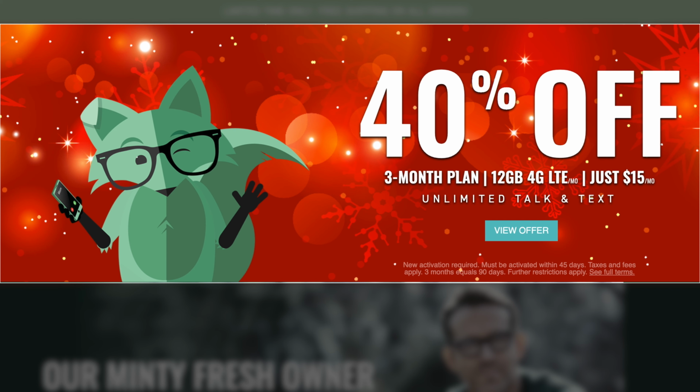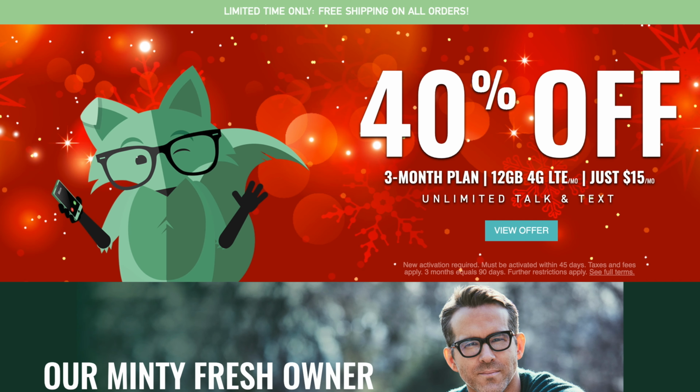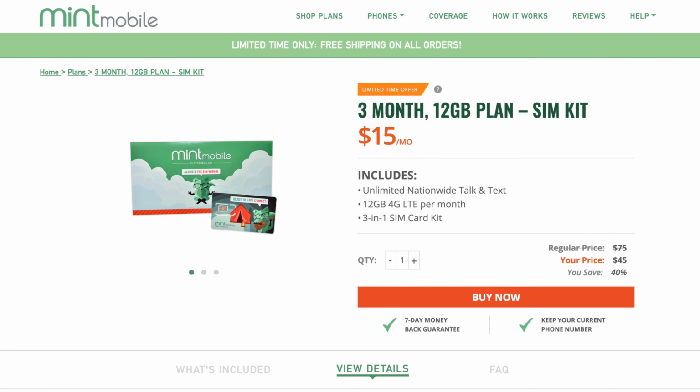Here you can see their 40% off promotion. I believe this is only going through till the end of December, so it would be beneficial to take advantage of this while you can. Click the green view offer button, and here you'll be brought to a page where you can purchase your SIM starter kit. This kit comes preloaded with the 3-month 12 gig plan.